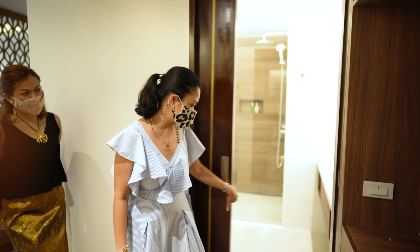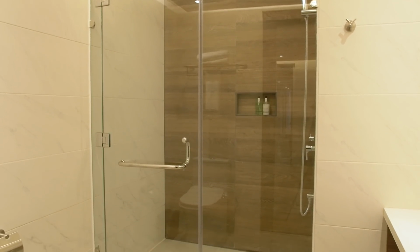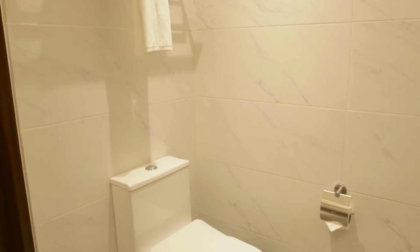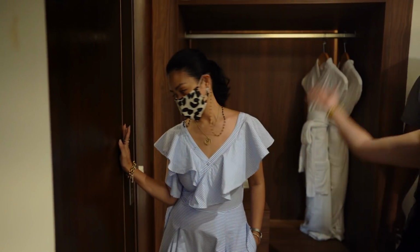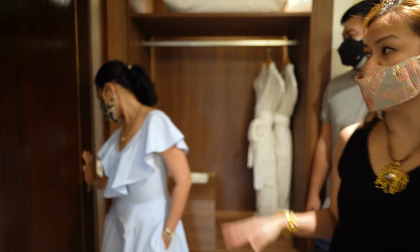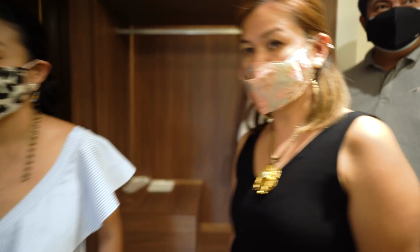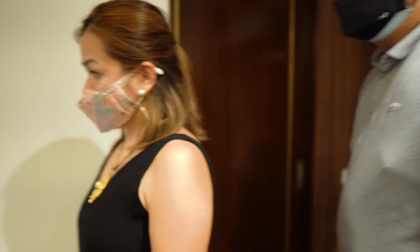This is the bathroom naman. Again, very sleek, quite modern too. And then the open closet again, so that it's more spacious. You didn't put any doors anymore, same as the other rooms, the typical rooms. Okay, so this is the main room. Again, you still have the lattice, di ba?